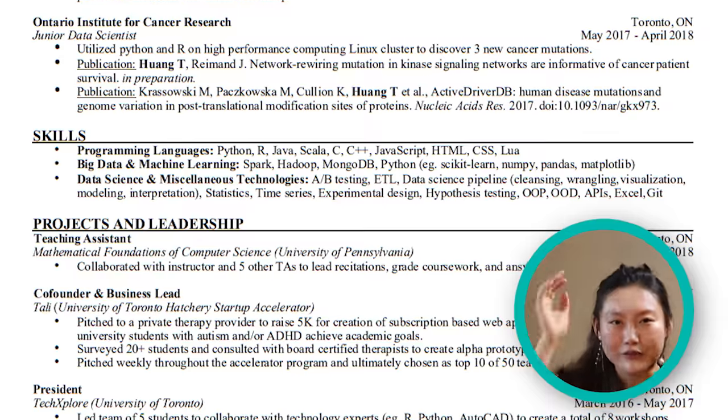The big thing to know about the skills section is that it should be used as a summary and a way to round out your skill set, not where the crucial skills only show up one time. The important stuff should already be shown in the professional experience or projects and leadership section, which I will be going over next. Okay, we're almost there.